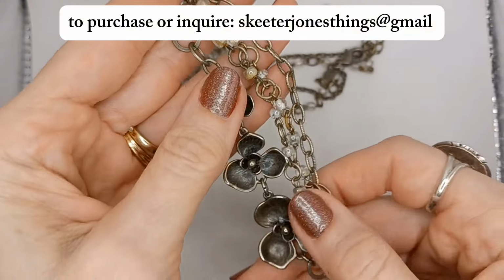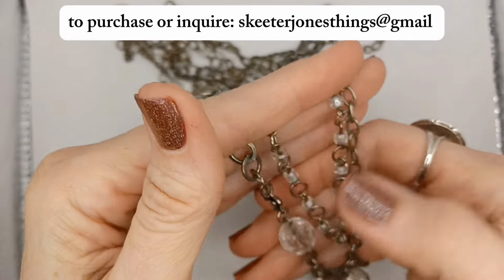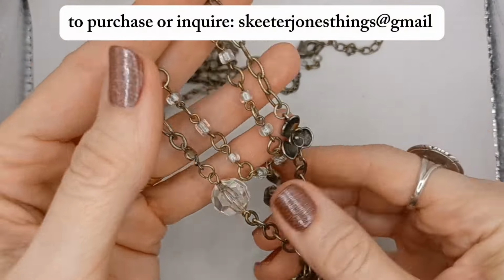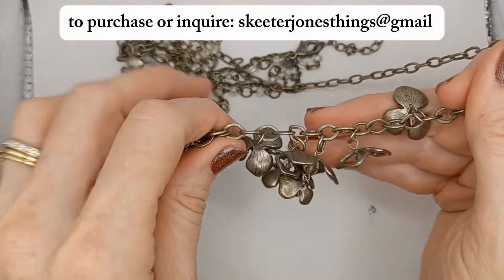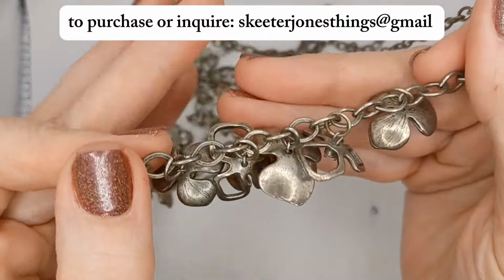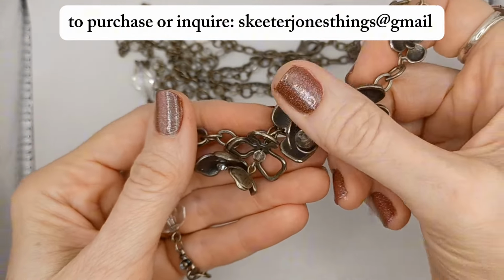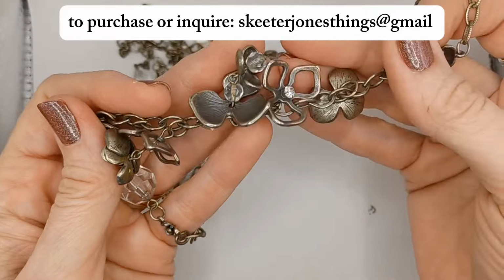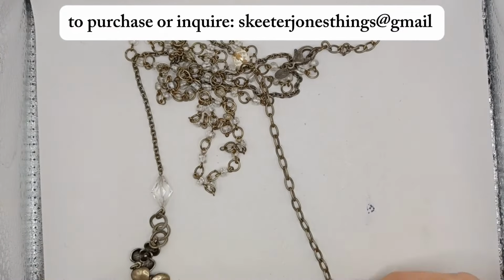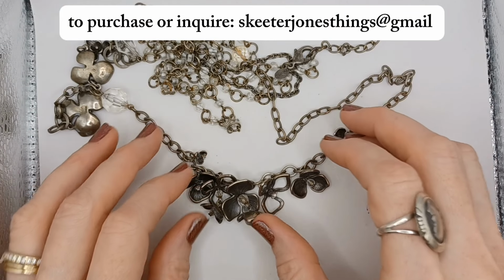And then you come down a little further, and then on this side, you have a little tiny flower and then a couple of bigger ones right here. And then front and center at the bottom, you have these sort of chandelier style flowers with the centers kind of hanging down with these little glass stones in the middle. And they make that nice sound, so let's lay it out. That's how it looks in the front.